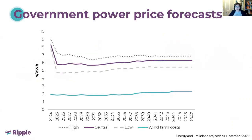Now, another really important point to note is all of our estimates on the website and in the share offer document are based on the government's power price forecast. We used the most recent ones, but they haven't updated their numbers since December 2020. So all of our numbers are based on these numbers that were set back in 2020. And you can see broadly, we base most things off the central, but just to give you an idea of the range, there's a high scenario and there's a low scenario.